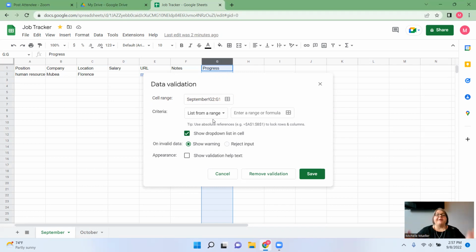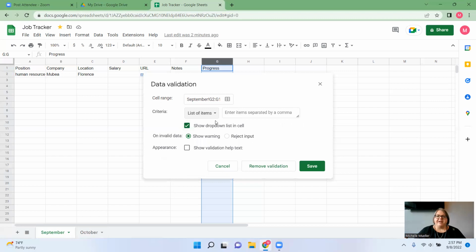My criteria. So what are we doing? What are we putting in here? What are our options? We don't have a range of things. We have a list of things, a list of ways to describe something. We don't have numbers. We do have text, but we're looking for that list of things. So now I need my list of things. How are we describing our progress?